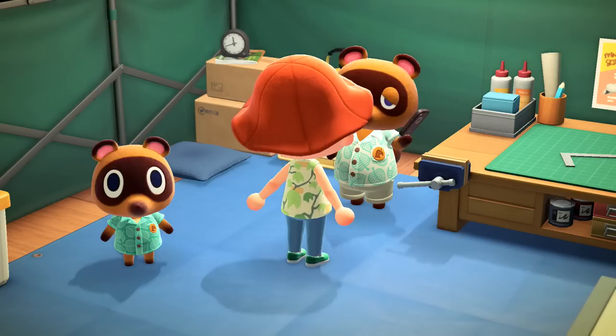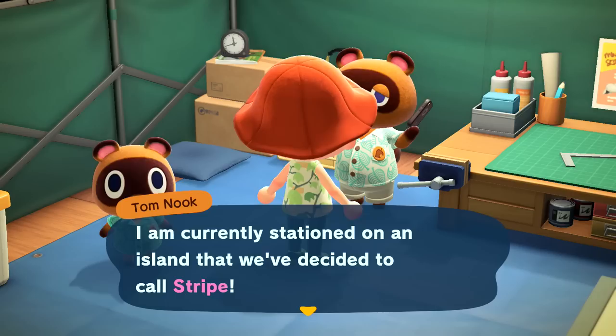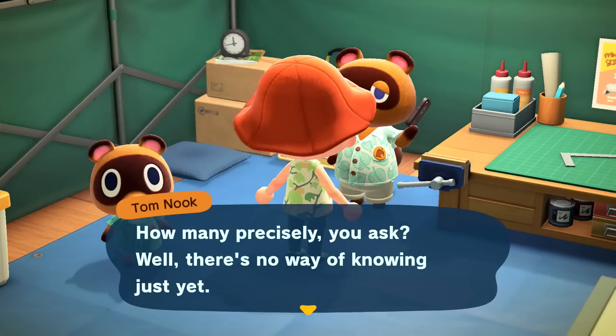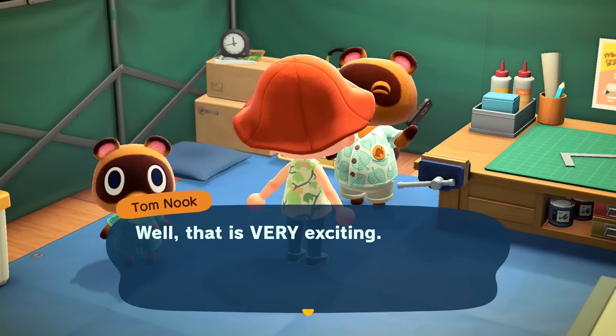Blathers, is that you? Oh, what a splendid timing. Yes, yes, do you remember the adventure we discussed? Well, it's come to fruition. I'm currently stationed on an island that we've decided to call Stripe. Yes, yes, the local fauna are as abundant as expected, just as I told you. Mm-hmm. How many precisely, do you ask? Well, there's no way of knowing just yet. But I have received, let's see, 5 outstanding specimens so far. Mm-hmm, mm-hmm. What, seriously? Well, that is very exciting. Oh, but you'll have to excuse me, I'm with a customer right now.